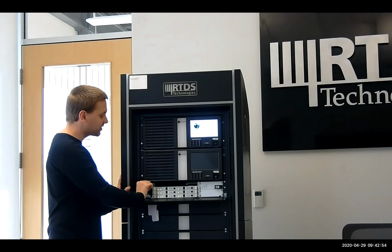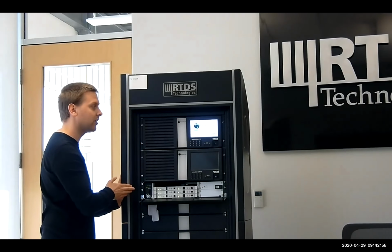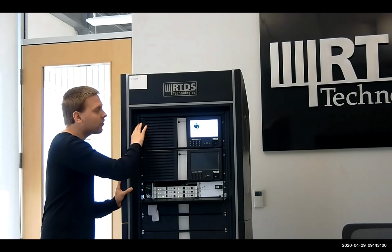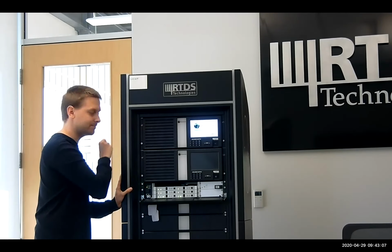In our particular example, we'll only be using one of the 3 GTNet cards shown here. Again, the NovaCore chassis will be responsible for computing the simulation results of the microgrid in real time.